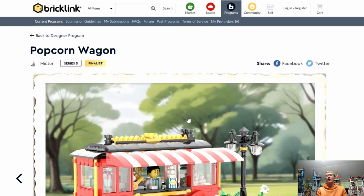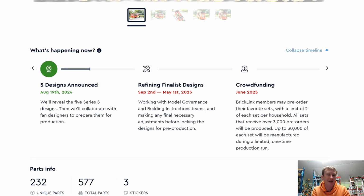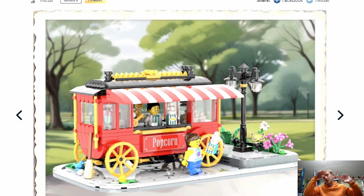Popcorn wagon. They're everywhere in all the theme parks, aren't they? So I like this. I think it's a nice looking thing. I would imagine at the price point, this will be the cheapest one because it's the smallest with regards to the brick count as well, because it's something we have not actually covered. But you can see it has 577 parts and it has 3 stickers and it's got 232 unique parts on that one.